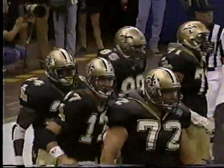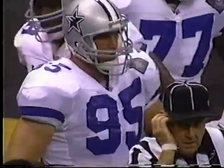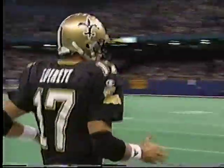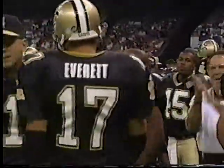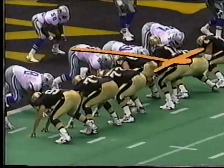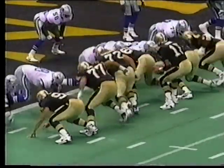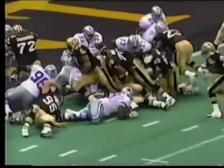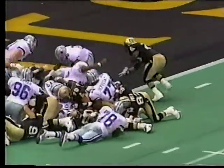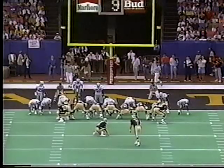Guarantee you that play and that drive right there has got a lot of people asking questions about the defensive front 4 and front 7 of the Dallas Cowboys. And it's got a lot of people here very happy about a New Orleans offensive line. Watch the right side. That whole right side gets a push. He goes right into the hole, right into the end zone. Good job. They got low. They did what they had to do. Super block by everybody up front.